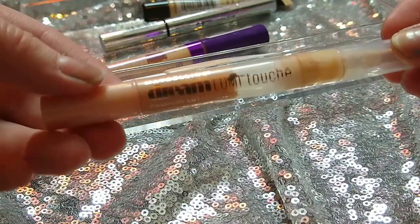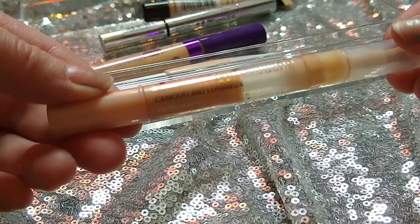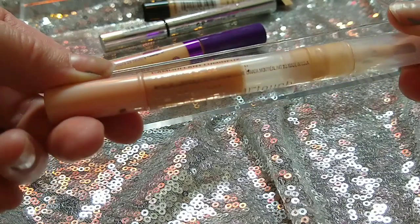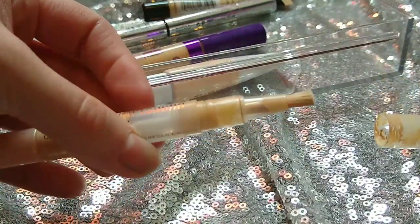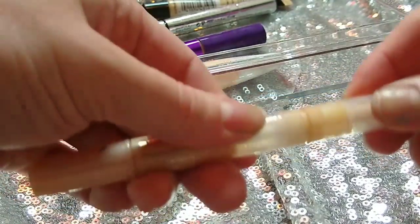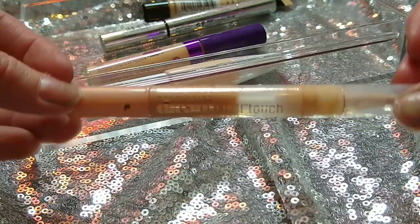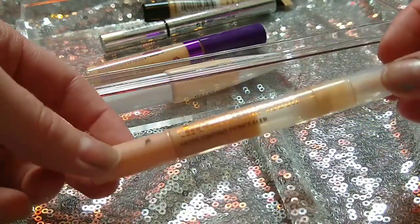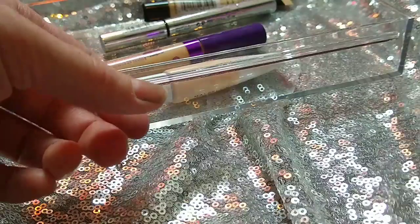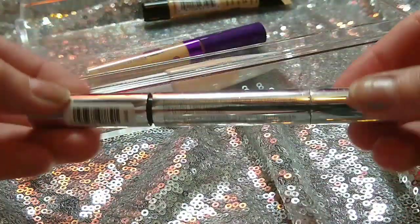Alrighty. Next up is another one that I'm going to get rid of. It's a little dirty. This is the Maybelline Dream Lumi Touch Camouflage one. As you can see, I used quite a bit of this product. It's pretty much almost gone, but it comes with a brush as well. This one is awesome to highlight your brows and clean up your brows. It's definitely one that I do recommend, but that is one to chuck because it is just about gone.